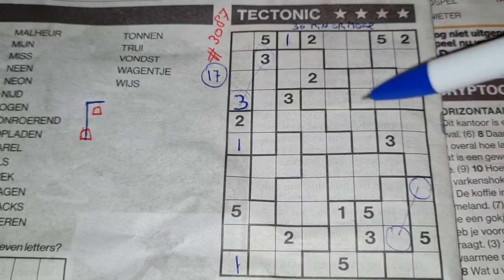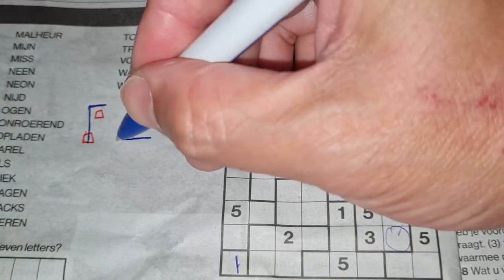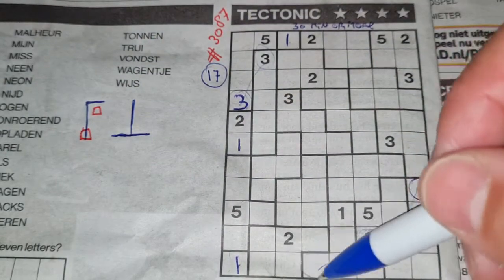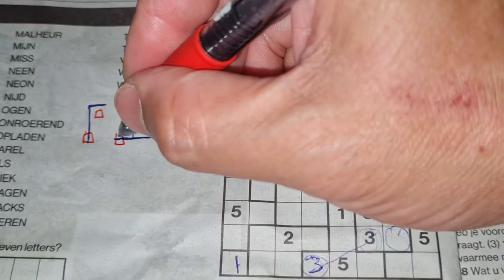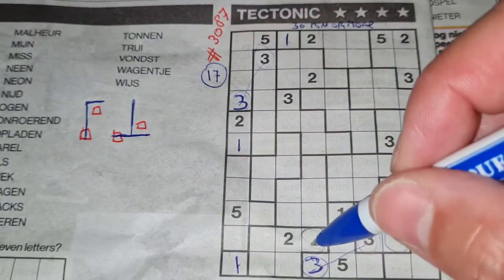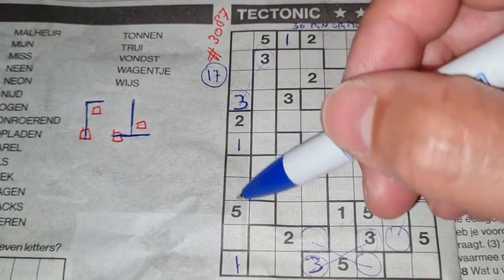More L shapes? No. T shape. I see here a T shape upside down. Remember that this box has the same number as that box. So in this case, it's a 3. But also that box has the same number as this box. More T shapes? No. Then the following shape. This kind of shape.